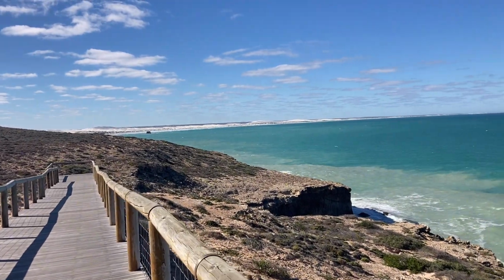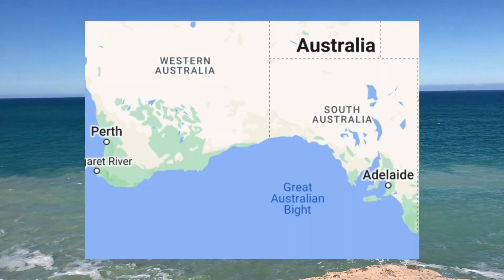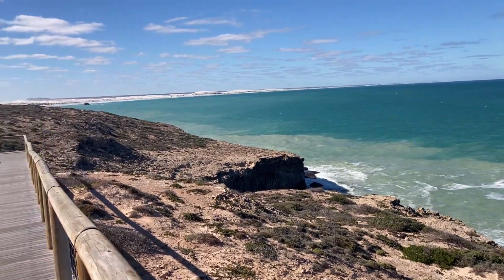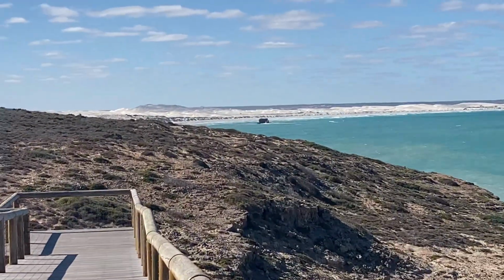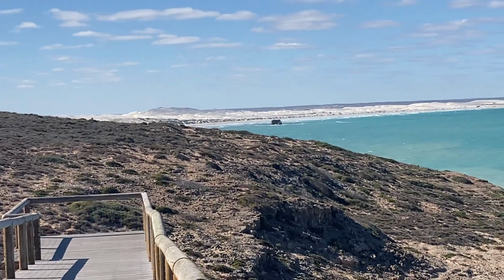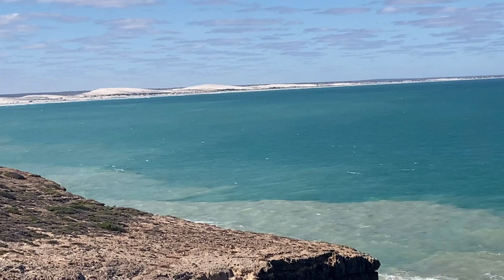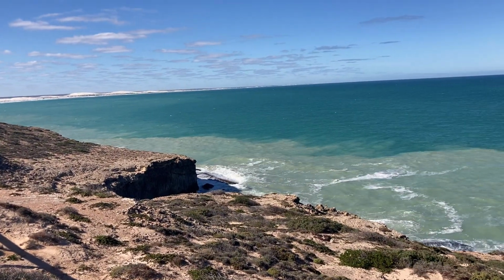We're just down now at the head of the bight. So this is the Great Australian Bight. And we're just down at this visitor centre, and then you can go down to this boardwalk. Look at the sand dunes in the background. Beautiful white. Magnificent there. Really white sand dunes. Just amazing colour in the water here.